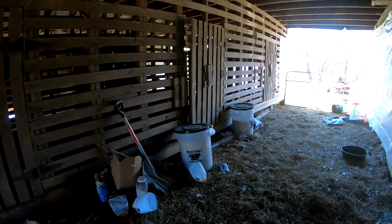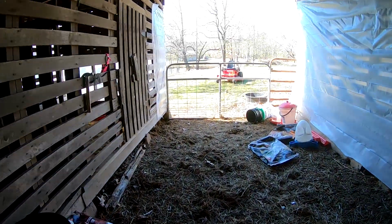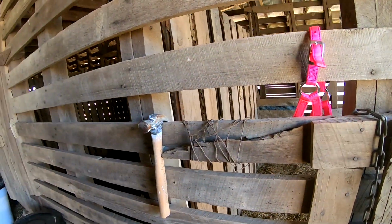Now it's kind of a mess and stuff, and it's definitely not built the way I would build it, but it's fine. You know, it works. And it's off the ground by a lot. I wish it was a little bit lower, but that's all something that can be fixed later on down the road, and we'll get around to doing that. But that's pretty much that's the tour. Hope you guys like it. If you have any recommendations on what I should do, I'm all ears.